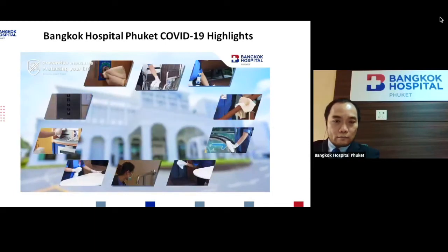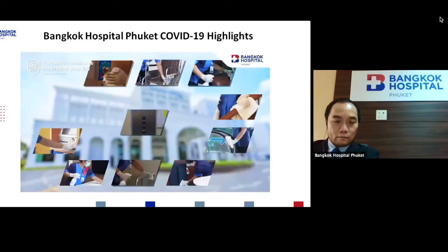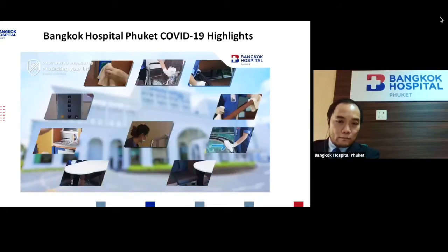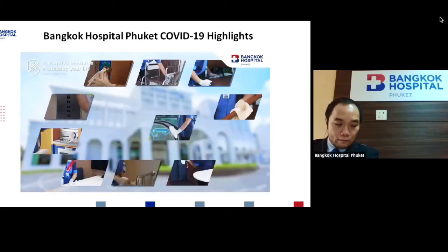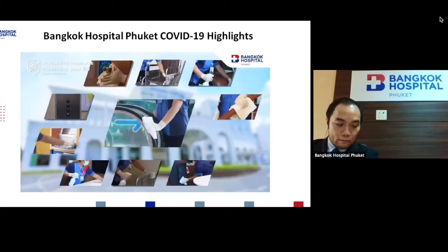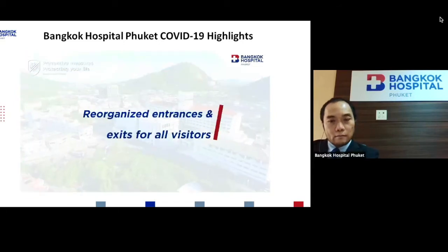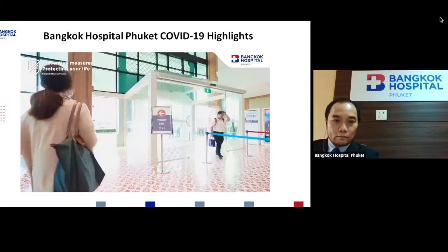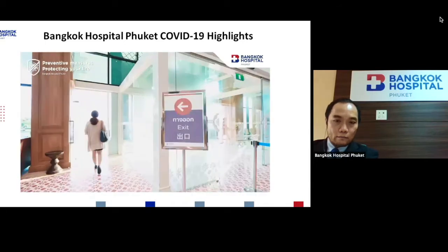Measure number 3. Reorganize entrance and exit for all visitors. The single-channel policy is currently in place to control people's traffic at the hospital with a clearly separated entrance and exit. Compulsory thermal scan is required for every visitor coming in, along with the screening station by our nurse team. Moreover, alcohol sanitizers are available hospital-wide. As for face masks, especially surgical masks or the green ones you may often see at the hospital, please kindly note that they will be reserved for patients with medical needs in the first place.